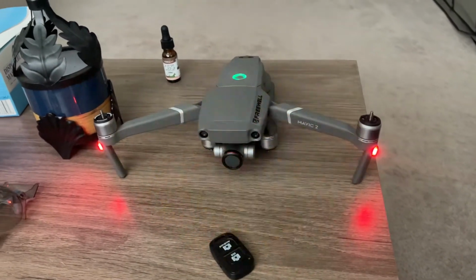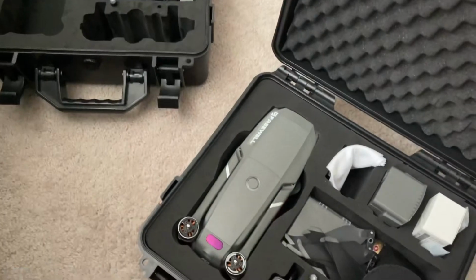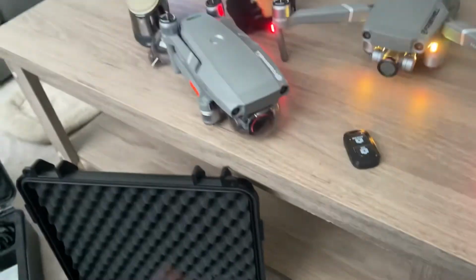All right, so here we have the Mavic 2 Zoom. This is the bird I will be flying today. I also have the Mavic 2 Pro right here. So we got that bird as well.